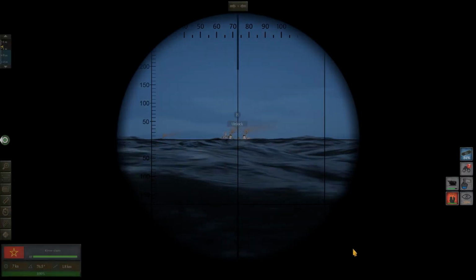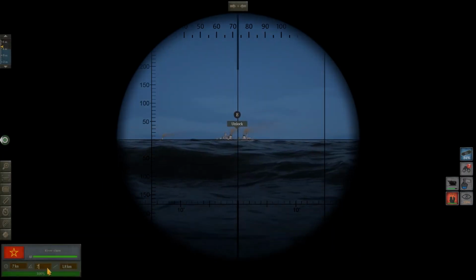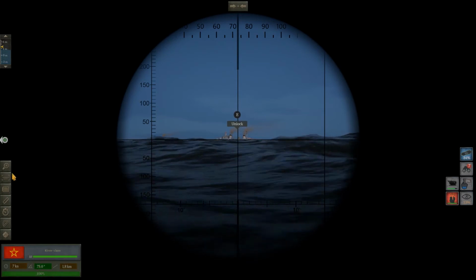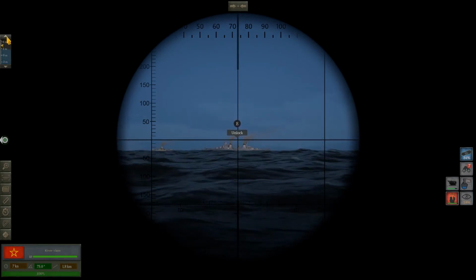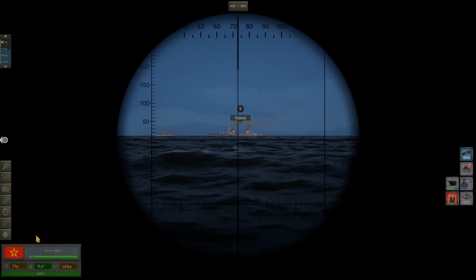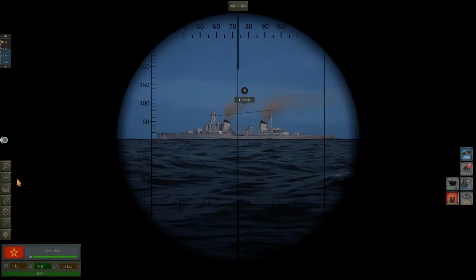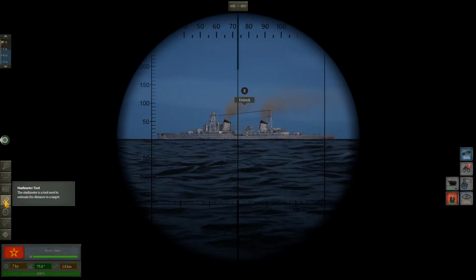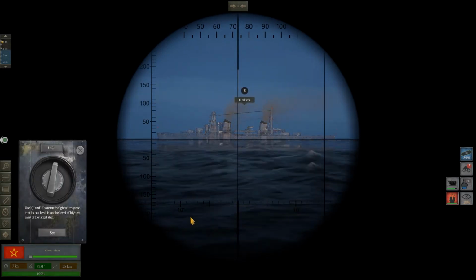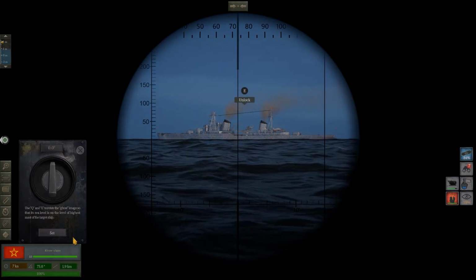Okay, we're back at it with the convoy. We've let them calm down, and here we have another Kirov class enemy destroyer. Definitely want to be dealing with that. The convoy's broken itself up into some smaller groups now, so it's much easier to pick things off, but I'm not going to surface the boat and use the deck gun as long as there's guys like this floating around.